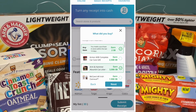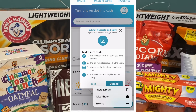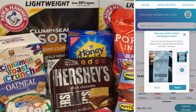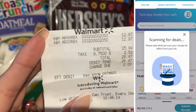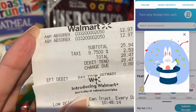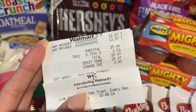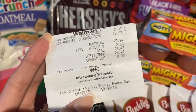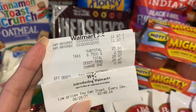But I went ahead, I did the 2 Arm & Hammer by themselves. Now, the reason I did that is because it's just easier for them to pick it up for Swagbucks. So on that receipt, you can see right here, I got the 2 Arm & Hammer Absorb X. I don't know how you say that, but it is $12.97 each. So 2 of them was $25.94 plus tax. Now, as you guys know, I don't add tax into my totals, and the reason for that is because everyone's tax is different. As you can see, my tax is kind of high. So we're just looking at the $25.94.